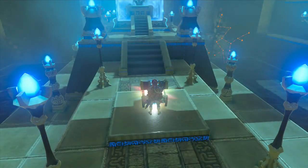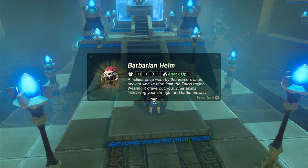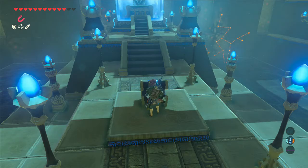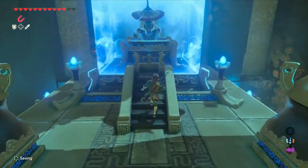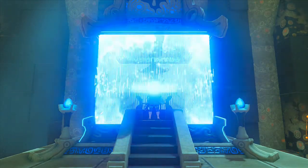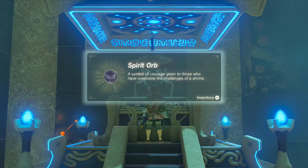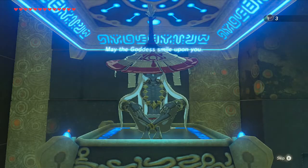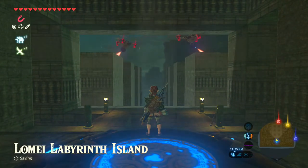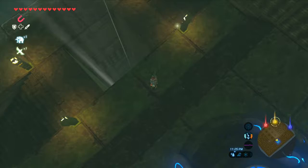So the free chest has the Barbarian Helm. Ooh. So, equipment that increases attack power. Very nice. Very nice indeed. So alongside a brand new helm, we also get a spirit orb. And there, the Skywatchers. Okay. So this way's opened up now.